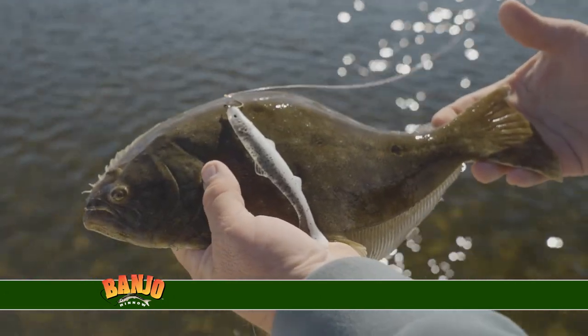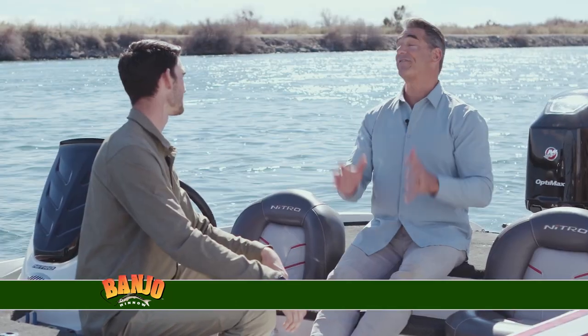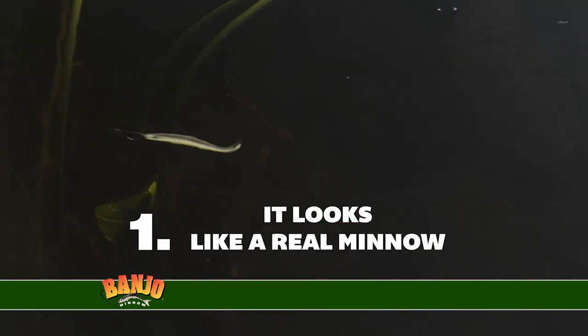Why don't you tell everyone what makes the Banjo Minnow so irresistible to fish? Well, actually, there's 5 unique reasons why. First, it looks like a real minnow. Its lifelike appearance is second to none.